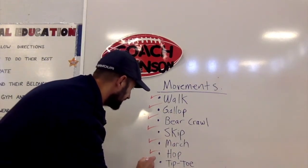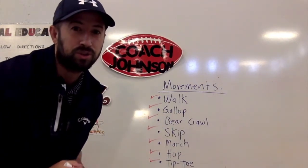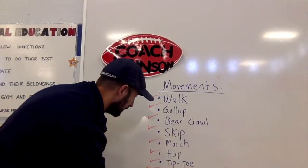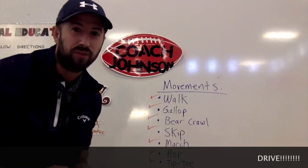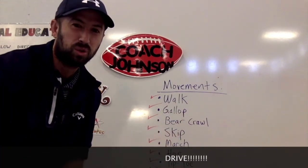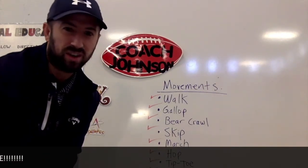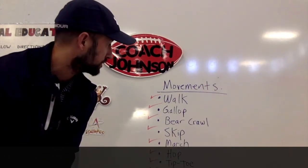Then we're going to do a tiptoe. Tiptoe is new, but we're going to use our toe pads to practice. And a really, really fun one at the end is we're going to drive. We're going to pretend we have a big steering wheel. We're going to use our shoulders, and we're going to drive around pretending we're driving any type of car you guys want to the music, okay?